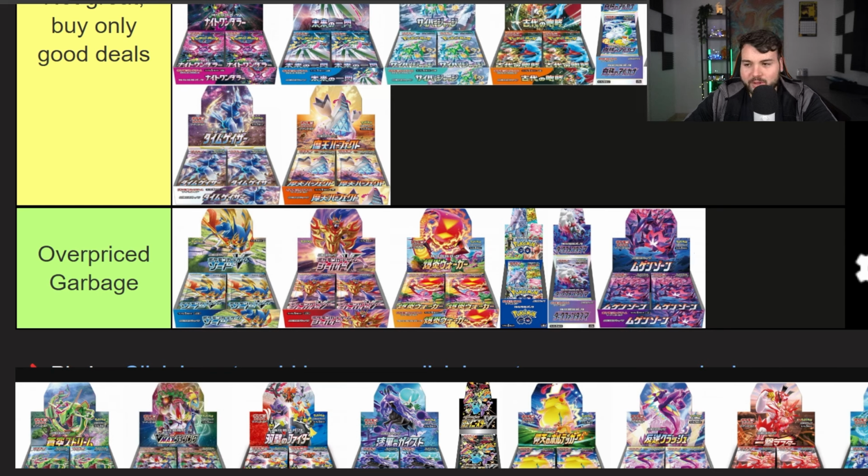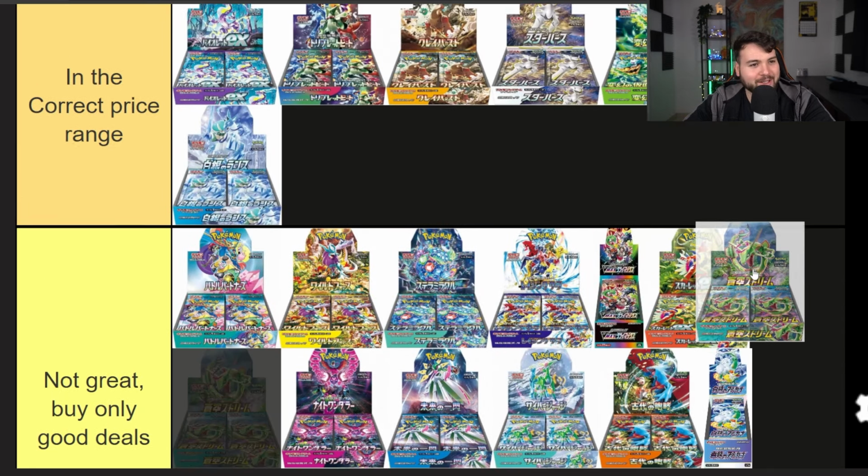So yeah, not great. Now Blue Sky Stream, the second half of Evolving Skies. A bunch of good cards inside: the Rayquaza VMAX, Dragonite V, Rayquaza V. Yeah, beautiful Dragon set, honestly. And I love Zinnia's Resolve too. But the price of this box is really expensive, right? Still, the Rayquaza is like 800, 900, going for crazy amounts of money.